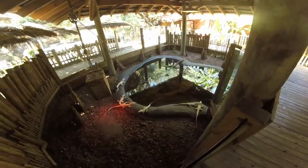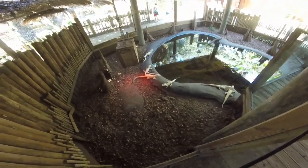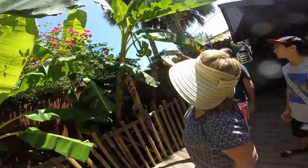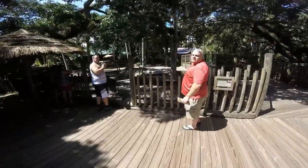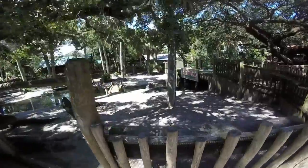Oh look, it's albino alligator babies. That is precious. That is so cool. Full grown one again. That is just amazing. What is that? Banana. Holy crap. Look at that. Look at them all.